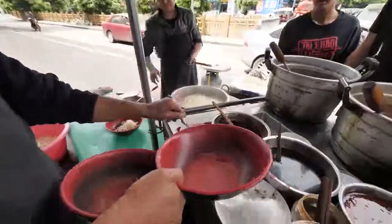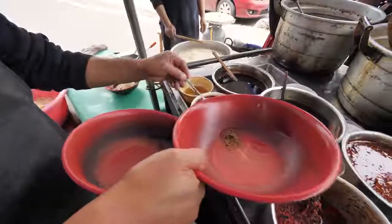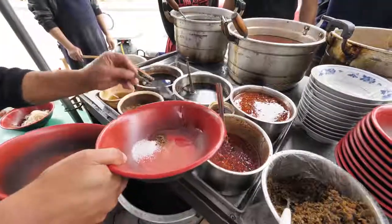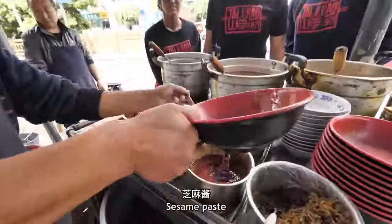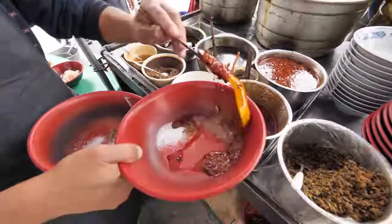So these are our bowls here. That's a little bit of oil, sesame oil, Sichuan peppercorn, ground up. Little MSG for the flavor. And oh, sesame paste. The real magic right there. Chili oil.